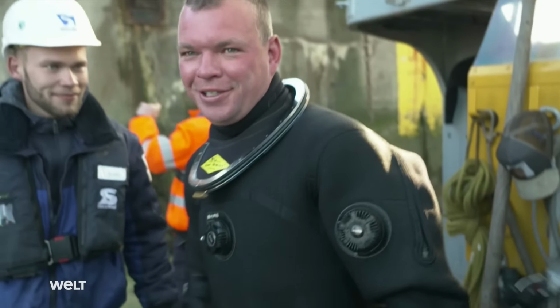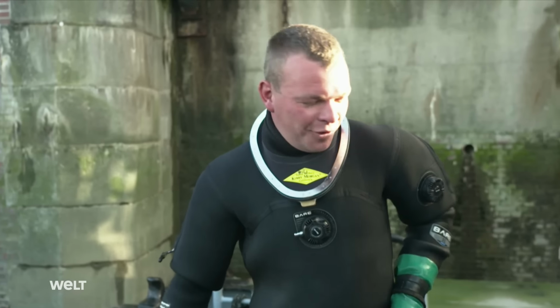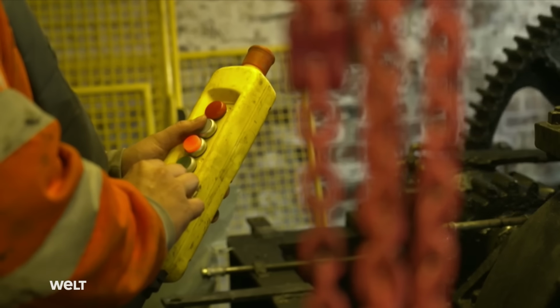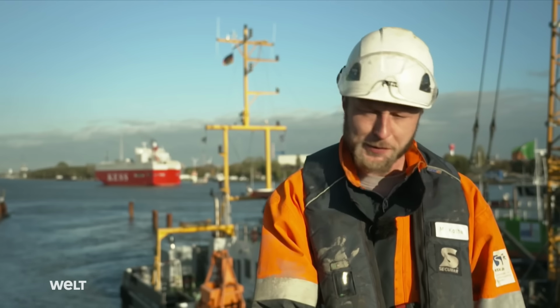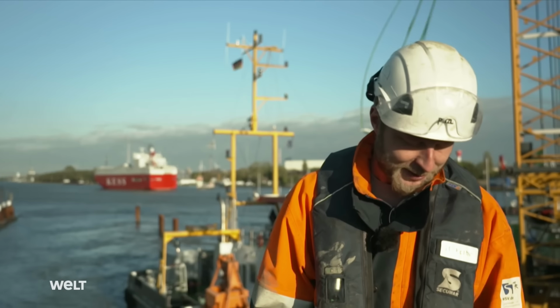We were successful. The sluice gate is attached. I'm satisfied. Retrieval can begin. Despite the good preparation, the success of the operation remains uncertain. I'll be worried if it gets stuck. That could happen. But it's okay at the moment.